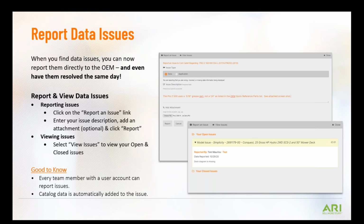For viewing issues that you've already submitted, you do the same thing. You click on the view issues icon though, and then to view the open and closed issues, you would see that by clicking on the view issues. Good to know here is every team member with a user account can report issues, and that catalog data is automatically added to the issue.